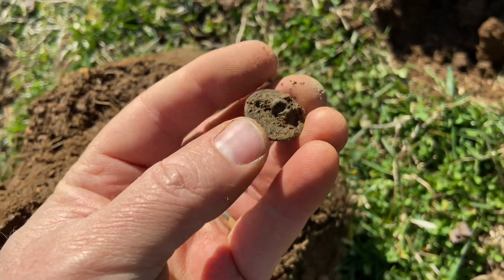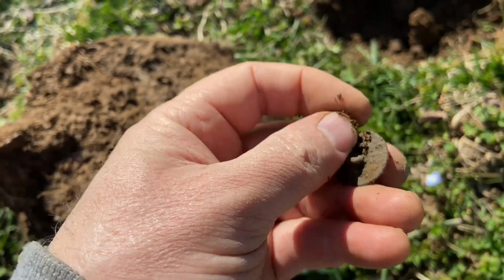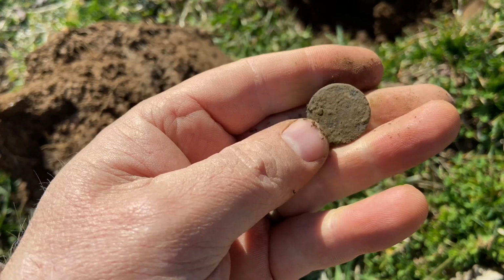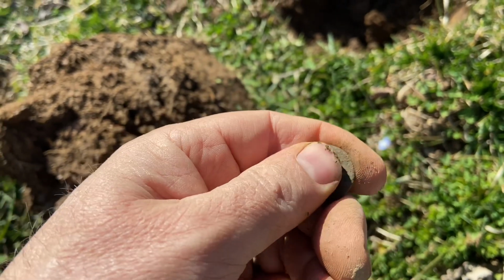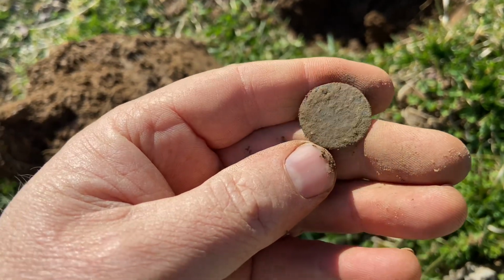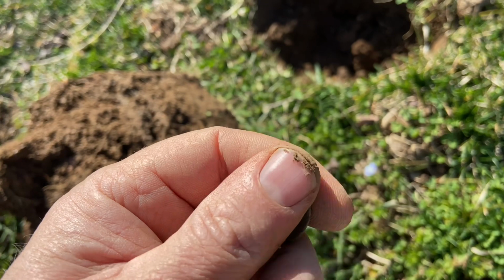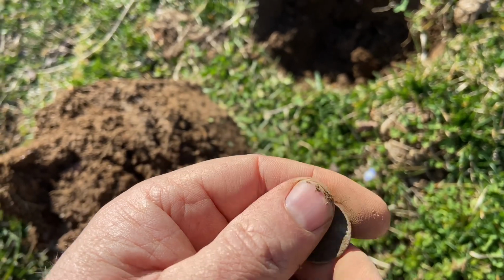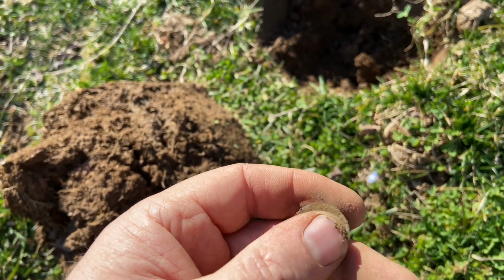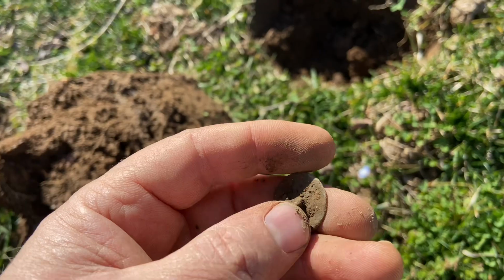Another button. This place is awesome. This is a great birthday dig. Holy smokes. And we've just started. We have not been here for hardly an hour and a half. And they're still going strong. What do you say? Sweet, me too.